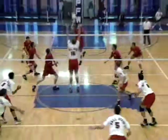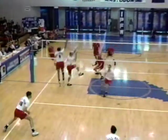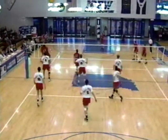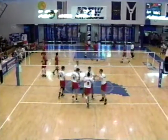Potter gets it up. Wilson out of the back row. 3 up, 1 to get it over. Potter swinging off the fingertips. For Haas setting. This is Romano. 2-man block. Goes right over it. It hits the beam. Wilson ups it, but it hits the beam overhead.